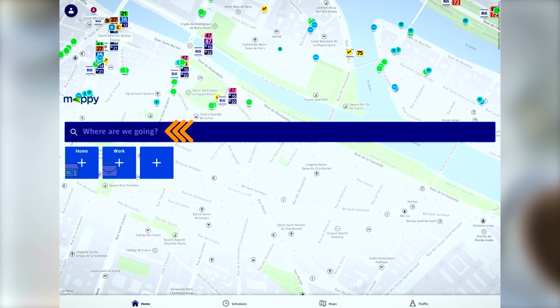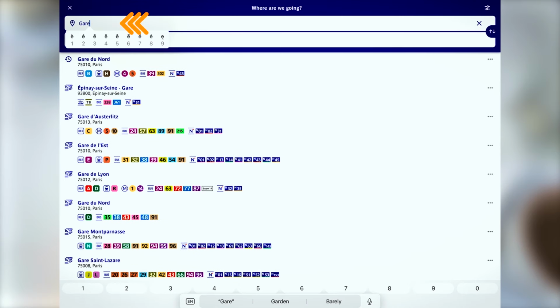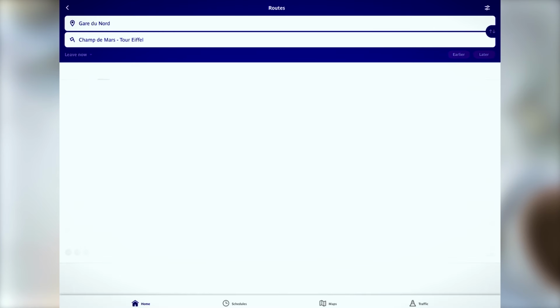First, you'll click on Where Are We Going, the blue bar. And we found our lost tourists at Gare du Nord. So I'm going to start typing in Gare, and it's auto-populating right there. I tap on Gare du Nord and it will fill in that section. Where are we going? She wants to go to the Eiffel Tower. So I start typing that in, and there is the Eiffel Tower stop.